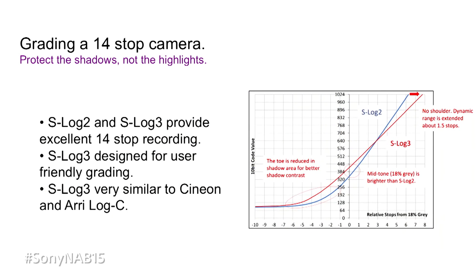Now, just looking at S-log for a minute, coming back to log, there's two types of log in the F5 and F55, S-log 2 and S-log 3. They both provide exactly the same dynamic range. There are small differences in the way the data is distributed over the curve, but in most cases, it doesn't make a great deal of difference to the end result. But the thing about S-log 3 is, although it's log, it's what we would call a straight line curve.